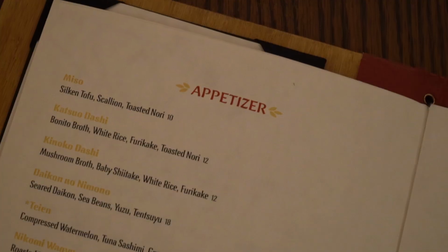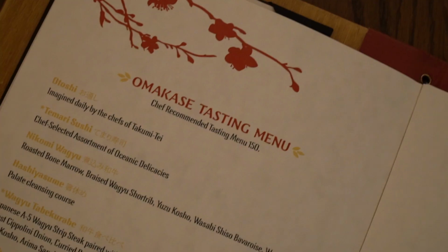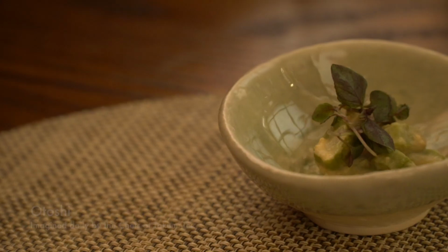What's really cool about this restaurant is that the menu is very traditional in that you've got your appetizers, your main entrees and your desserts, but it really seems like they're renowned for their Omakase Tasting Menu, which is a 7-course prix fixe menu for $150. This looks incredible, and it gives you kind of like a good all-around experience of the restaurant, so I think we're gonna go for that. It's gonna be a lot of food, but we're very excited.